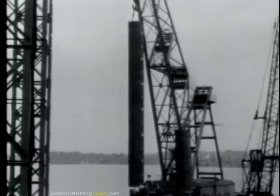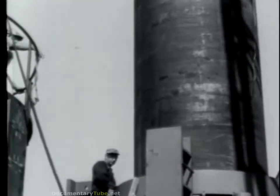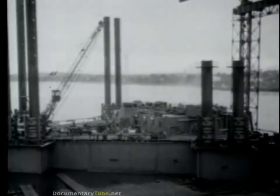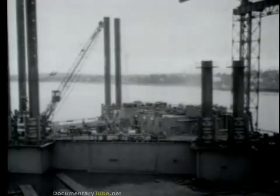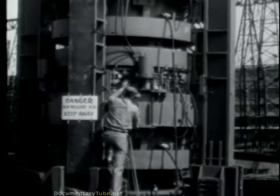Sections of the temporary legs were picked up from barges alongside the platform and lowered into place through each pair of jacks. The platform was now ready for lifting. After connection to air compressors, the controls on each jack were operated manually, and the platform was raised high enough to remove the last of the wreckage.